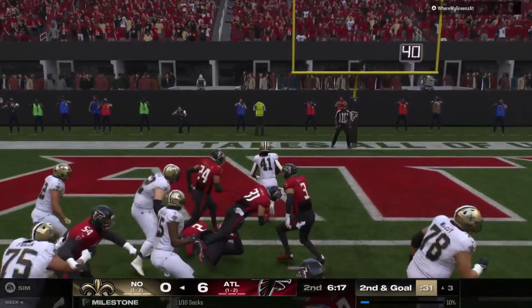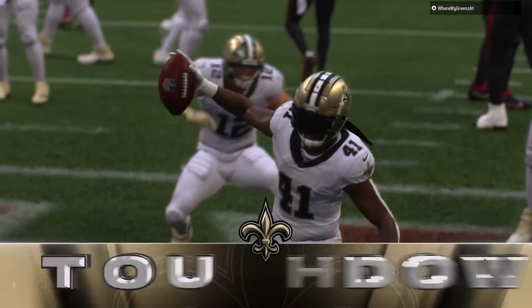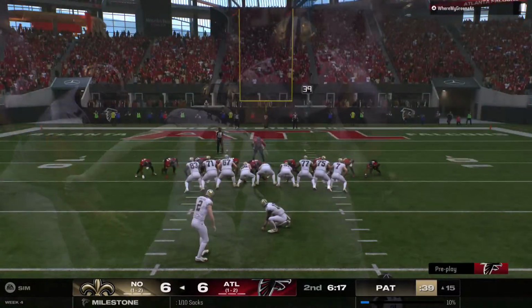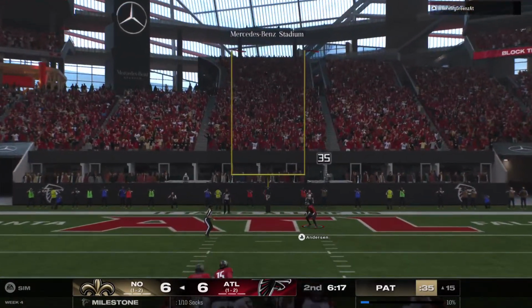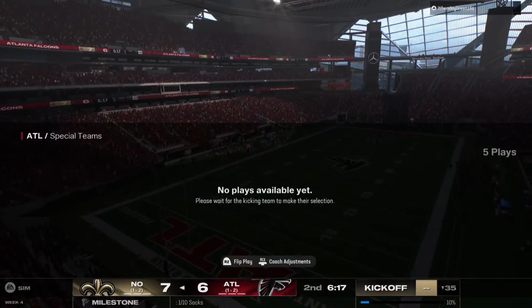Kamara. And he gets in. Touchdown. The Saints tie and can take the lead here in the second. Alvin Kamara, the touchdown. Anders Carlson to tack on the extra point. Right down the middle, it's good. And they'll take the lead.